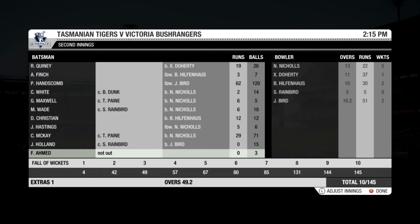As for the batsman, it was really Hanscom. He was the only one who really stood tall. He got 62 of 120 and was the eventual last man to fall, LBW to Bird. Other notable knocks coming from Clint Mackay, 29 for him, and he was the only other one to get in the 20s. It was Dan Christian who got 12 and Quinny 19. Everyone else was single figures in an appalling innings from Victoria.